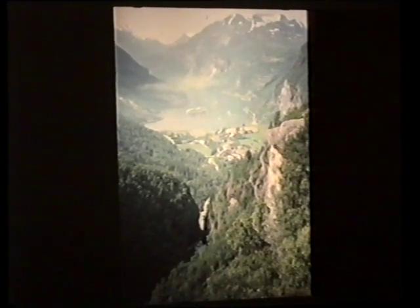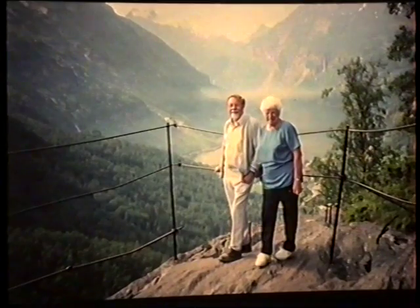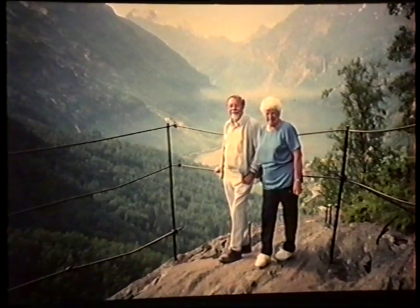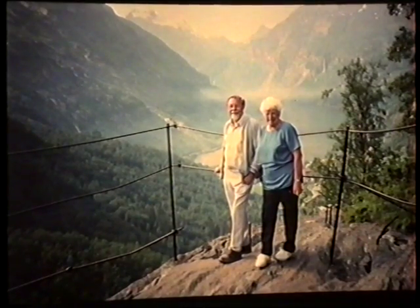Look at the smoke from the liner. It hung in a layer all day. So, there we are, intrepid explorers. We went and stood on the edge of the precipice.